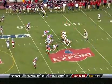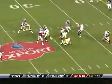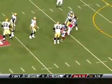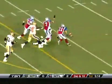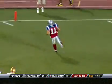On 11 carries last week against Hamilton. Second and long. Giles under pressure gets away from the first man. Loses the football. Still loose. Picked up by Chip Cox. Touchdown Montreal.